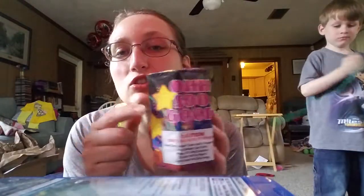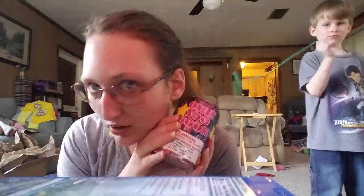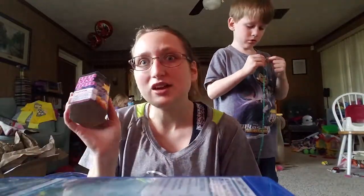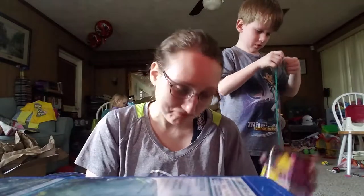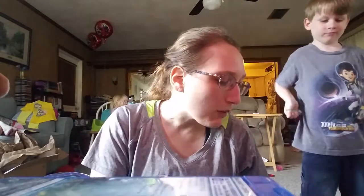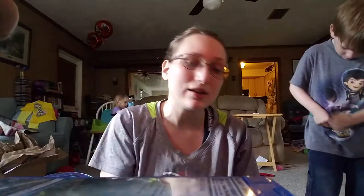Let's see. Not trying to rip or break anything here. Okay, so this is the oh so good firework. I don't know what it does, but we're gonna test it out. It looks almost like the ones that shoot out sparks and a bunch of colors. Believe it or not, the ones that are the shortest are the least disappointing to me. I always have found that to be true. The smallest fireworks are the least disappointing. You spend less and you get more. What's up with that?